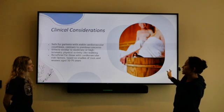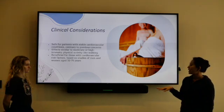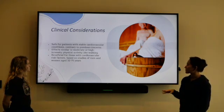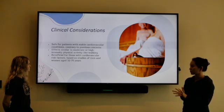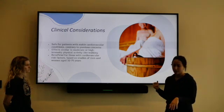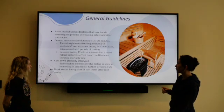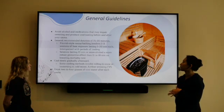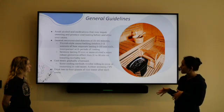And so clinical considerations in general: it's safe for patients with stable cardiovascular conditions. This is contrary to what we previously believed. The effects are similar again to moderate to high intensity physical activity, and it's beneficial for those with some cardiovascular risk factors, based on studies of men and women, age 32 to 75. In general guidelines, you want to avoid alcohol and medications that may impair sweating and produce overheating before and after your sauna. The generally recommended duration is about 15 to 20 minutes.